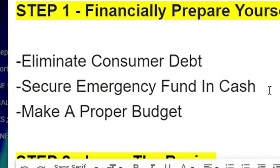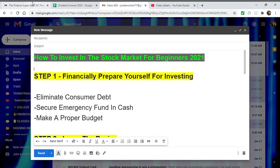And then step number 2 is to secure an emergency fund in cash. Now, it doesn't have to be physical cash. It can be a checking account.